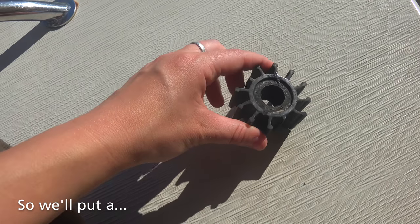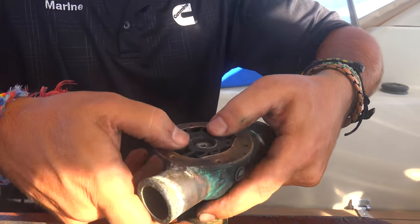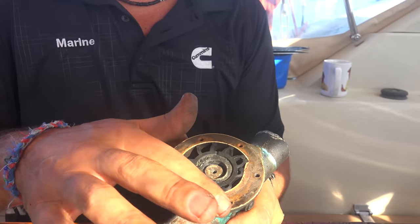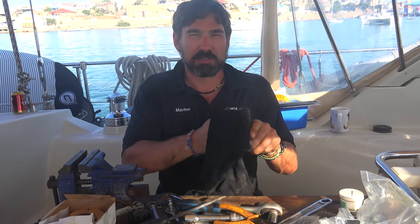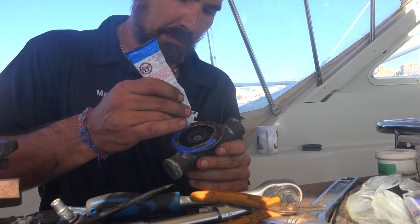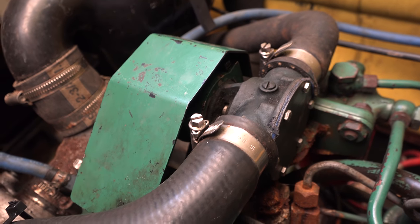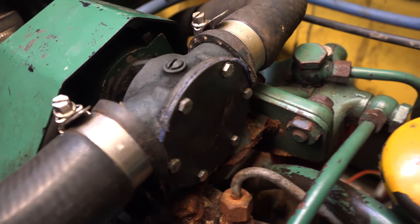Now we'll put a... Is there always a joy to get in here? Ooh, like a glove. Okay, now we don't have the right seal for this, so I just cleaned it off with some sandpaper and I'll use a bit of normal RTV on it. Give it a shot. Looking good, no leaks. Awesome, let's go sailing.